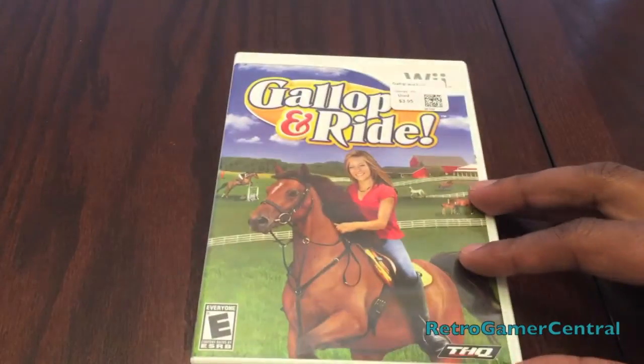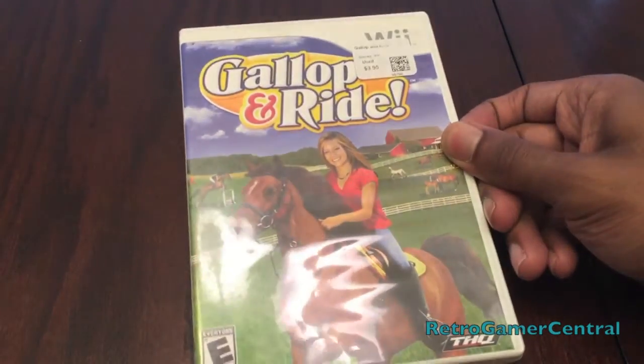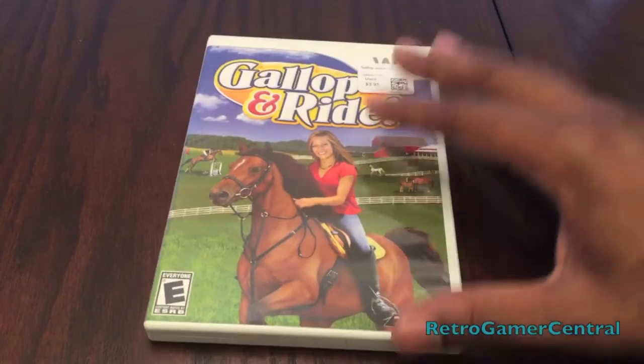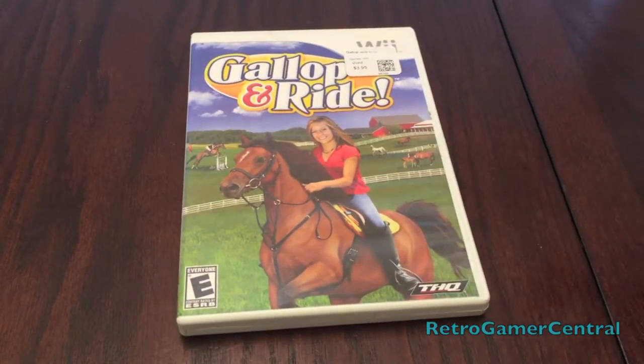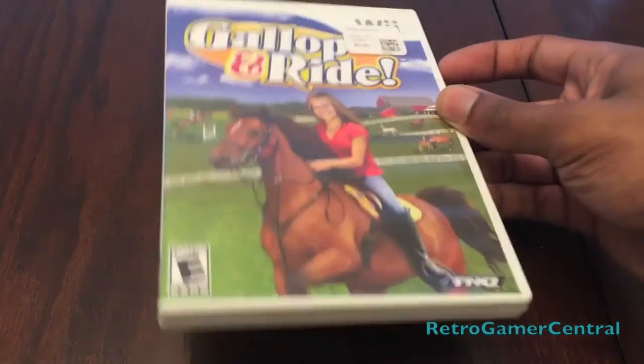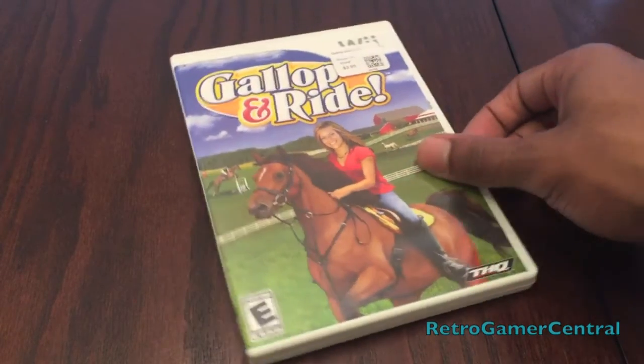Okay, continuing on with some of these games. My speculation here with Gallop and Ride for only $3.95. I picked this one up. Yes, I'm sure the game sucks or whatever, but who knows? We already know kind of how horse games go. And THQ, you know, they're not around anymore. So decided to pick it up. Yeah, so there you have it.